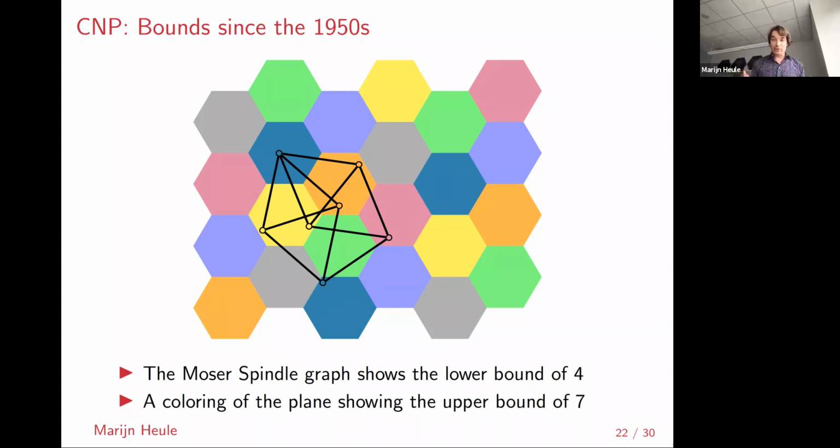There's also a nice upper bound of 7. If you have this hexagon tiling that you see on the slide, then you can use 7 different color tiles, such that the outer diameter of the tiles is slightly smaller than 1, so you know that on every tile there are not 2 points with the same color at distance 1. And you can also put 2 tiles of the same color far apart from each other, so that no 2 points on different tiles with the same color have distance 1. And so these bounds were already known in the early 50s, that you need at least 4 colors and at most 7.